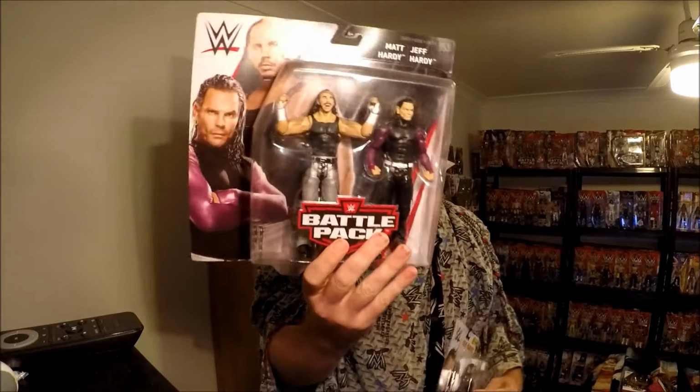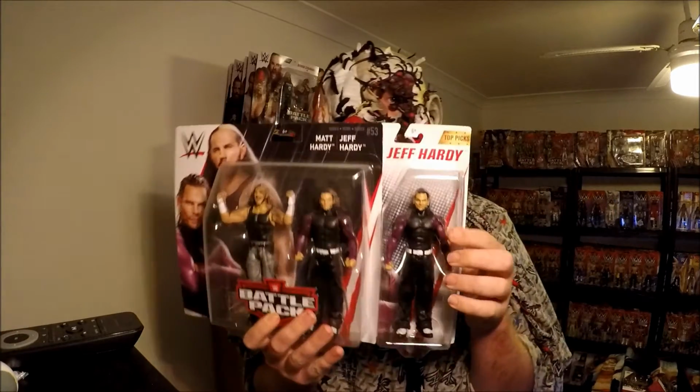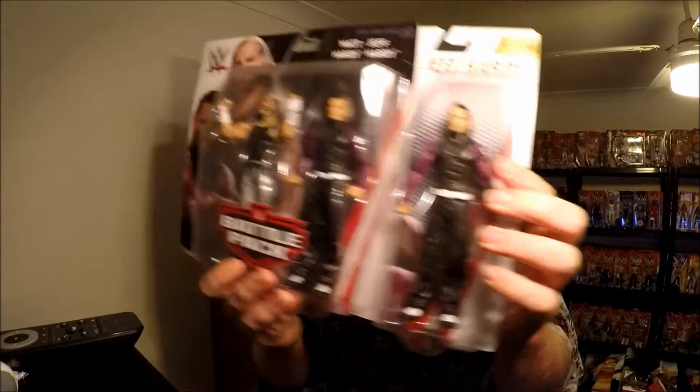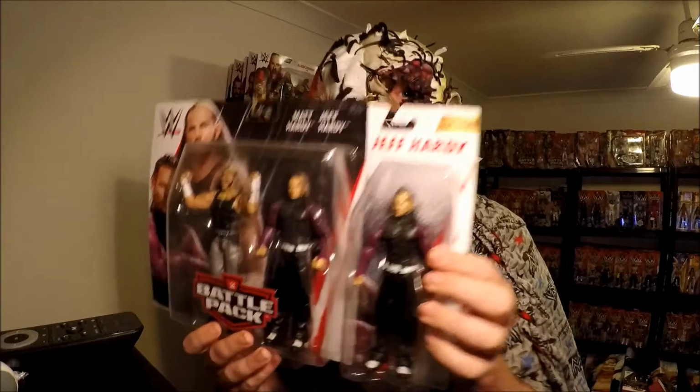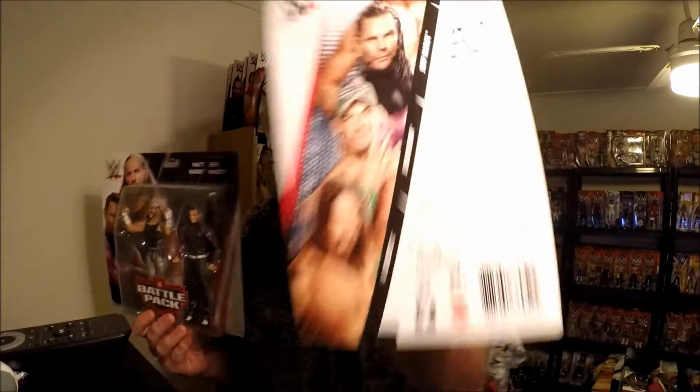Yeah, this is the Battle Pack 49. And this is the Jeff Hardy by himself. And I really love the Jeff Hardy figurine. It's the best one in the set of Top Picks 2019. And as you can see, I think the head sculpture is different. So I'm glad I picked this one up. I'm glad I picked the whole set up.